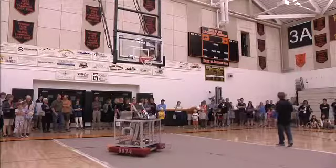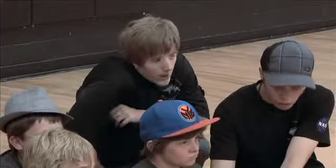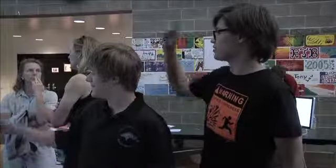Pretty obvious. There was a bridge, 3 different bridges though, and each bridge was like a giant teeter-totter. Your robot had to be able to push the teeter-totter down and get up on top of it. And then, if you can balance on the bridge, you get like 10 points. If you get 2 robots, which is really tricky, 20 points.